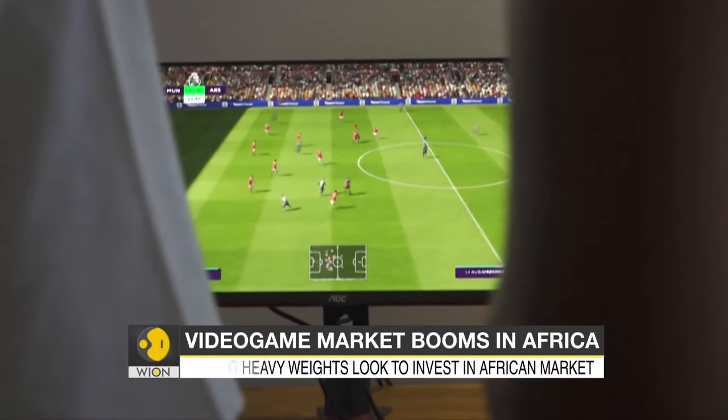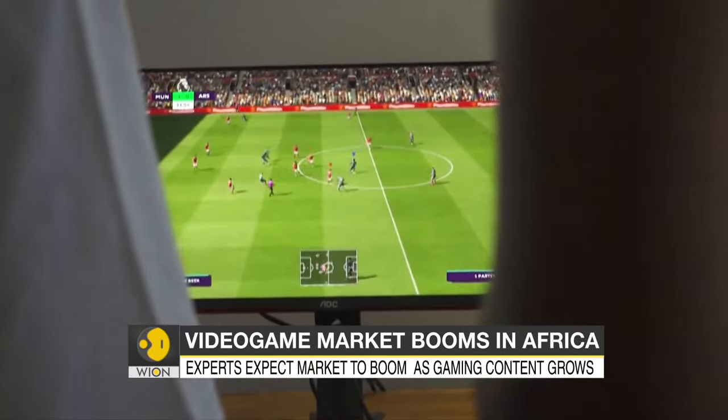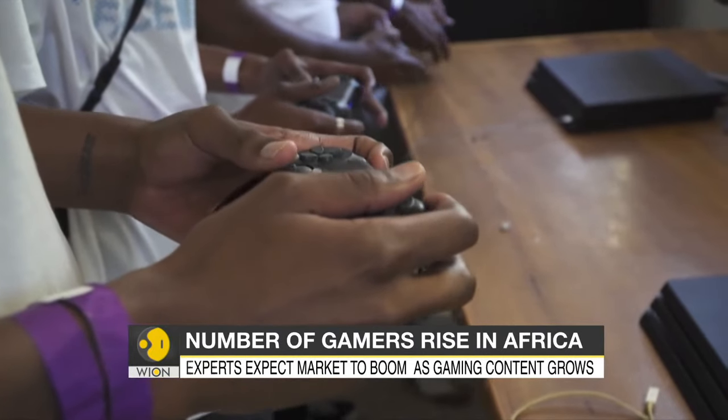There is a big market waiting to be tapped, according to South African developer Alexander Poon. We, for example, in South Africa have 11 different languages. That's one thing. Each of them are linked to a specific culture that has different histories.